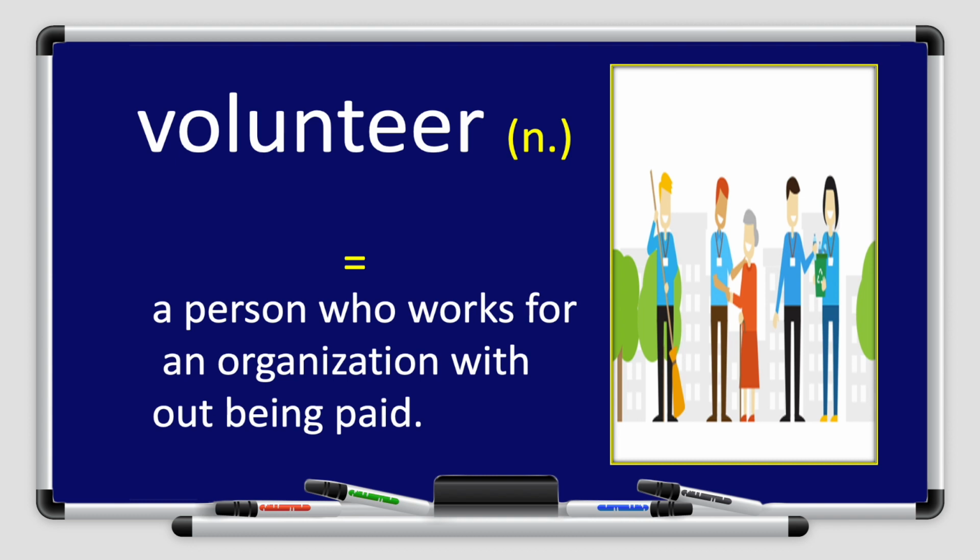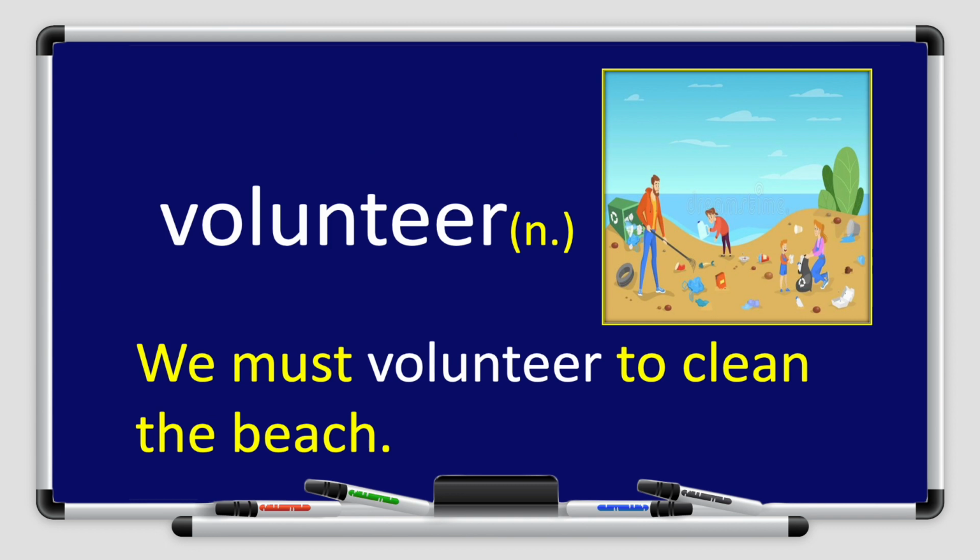Volunteer. Repeat the word volunteer. It's a noun. It means a person who works for an organization without being paid. We must volunteer to clean the beach.